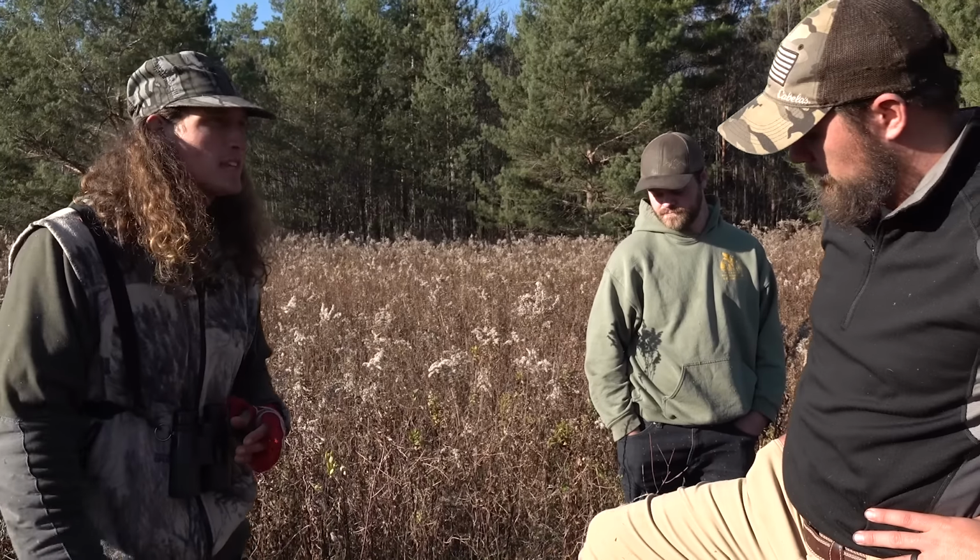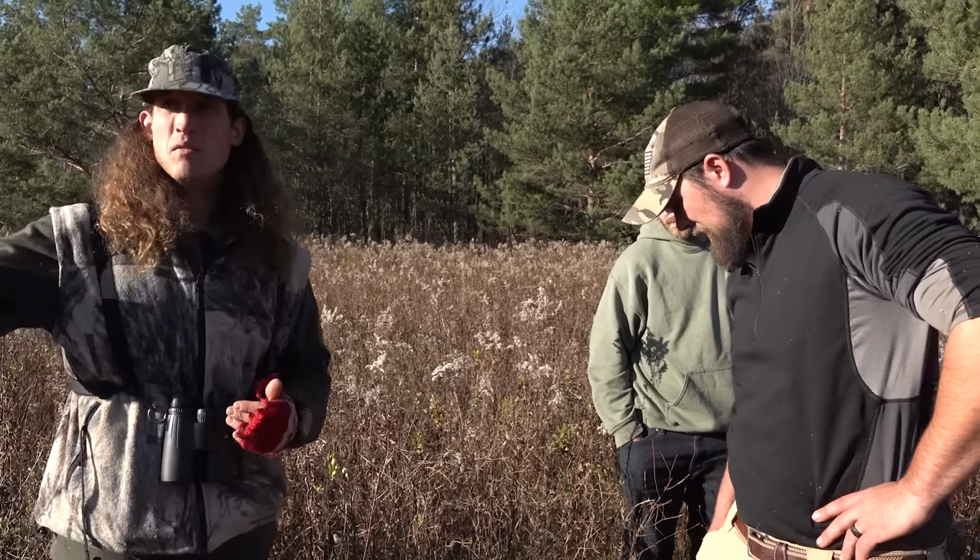He's not cruising. You're not seeing this old dude cruising like on November 12th. But when he has a doe, what he does with her, in my opinion, is get her out away from all the other deer.